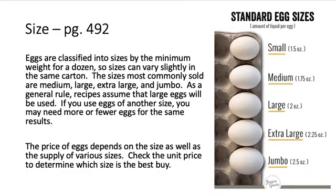Size. Eggs are classified into sizes by the minimum weight for a dozen, so sizes can vary slightly in the same carton. The sizes most commonly sold are medium, large, extra large, and jumbo. As a general rule, recipes assume that large eggs will be used. If you use eggs of another size, you may need more or fewer eggs for the same results. The price of eggs depends on the size as well as the supply of various sizes. Check the unit price to determine which size is the best buy.